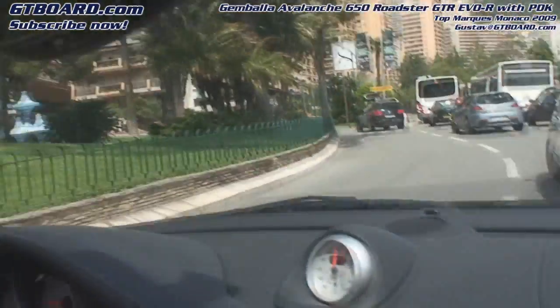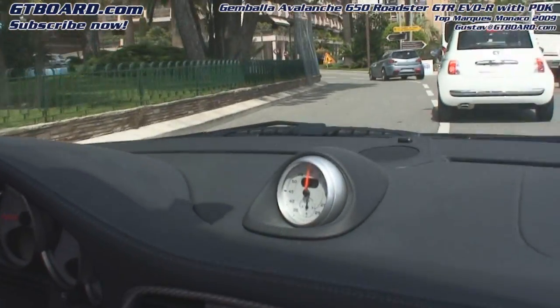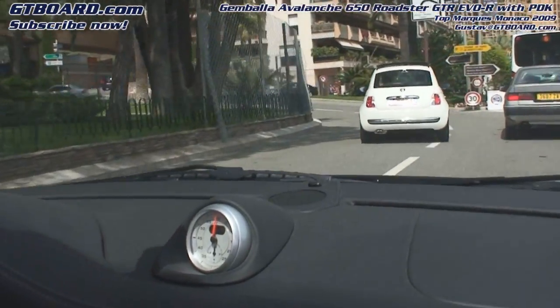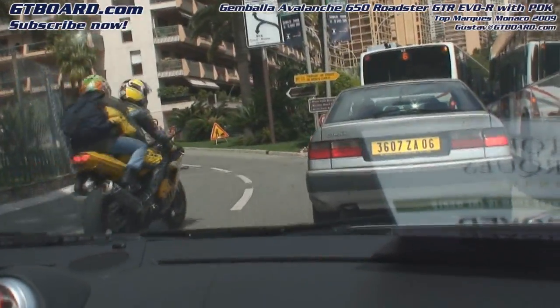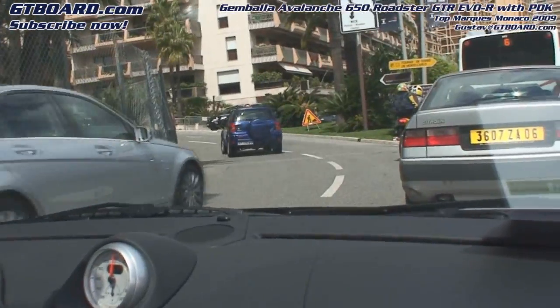What Gemballa says is really interesting with the automatic mode at the moment. Bus takes over. Yeah, we like that. On the autobahn, when trucks take over trucks, that's also a favorite. Yeah, it's a nice story here.